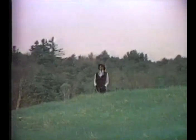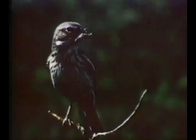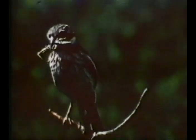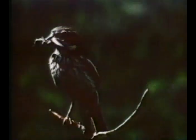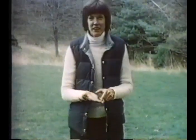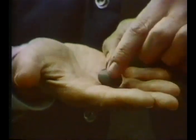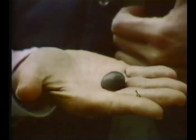What have we learned so far? Well, we've learned that birds have a body covering of feathers. They're warm. They have beaks and feet for getting food. And they have wings, although not all birds fly. There's one more way that birds are alike. And here's a clue. What do you think this blue thing is? That's right. It's an egg from which a baby robin hatched. All mother birds lay eggs that baby birds hatch out of.